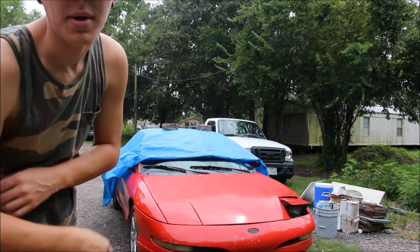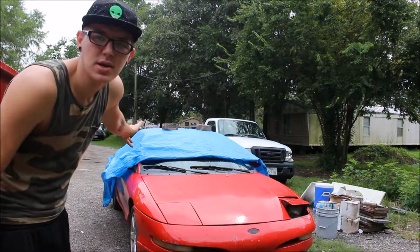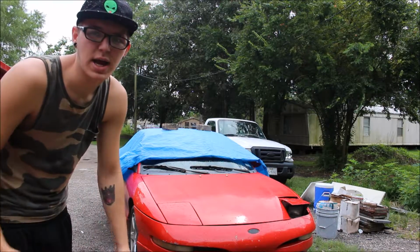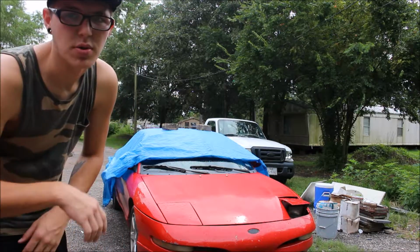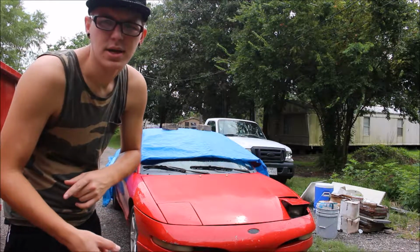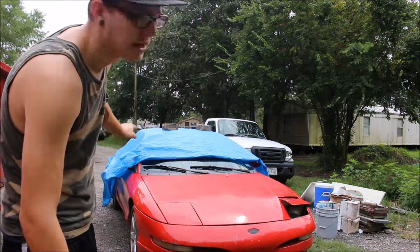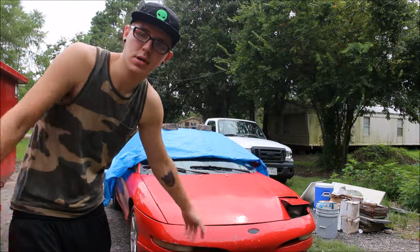All right, the first thing I hate about my car is that the sunroof leaks and the door window stays cracked, so that leaks too. So number one is it leaks everywhere, so I gotta keep a tarp on it at all times.